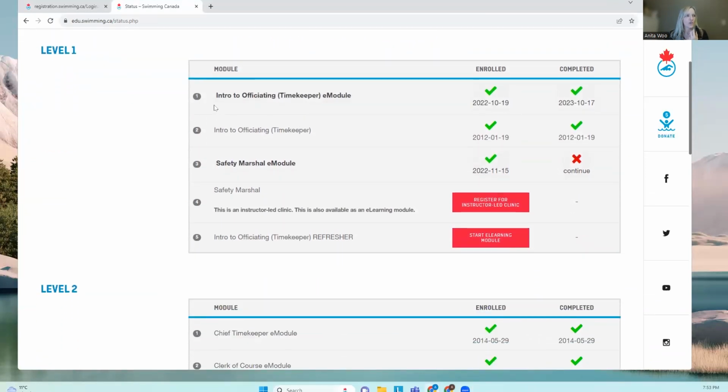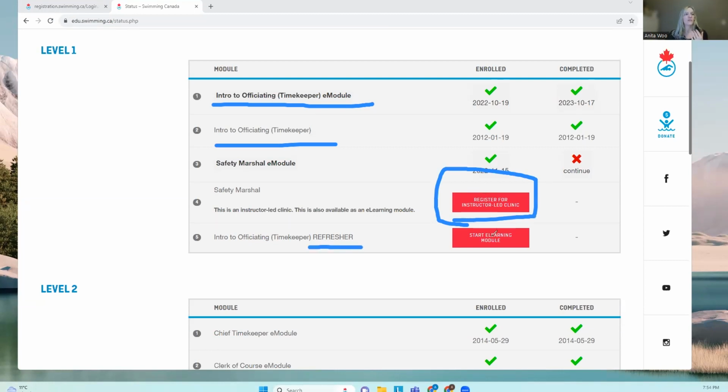You can see in the list here, you can take the Introduction to Officiating e-module, which is the timekeeper clinic that I said you need to take in order to become a timer. You can take it in the form of an e-module, or you can take it as an instructor-led clinic. You register for either of those via this red button here. For an instructor-led clinic, the button says Register for instructor-led clinic. If it's an e-module, it says Start the e-learning module. You click on that button and it allows you to start that module.